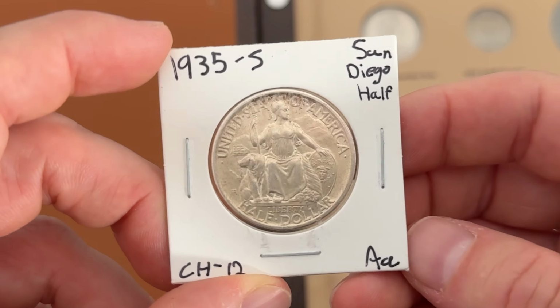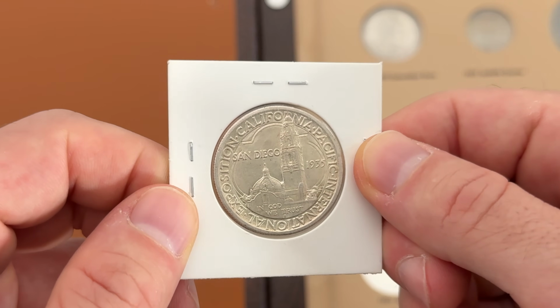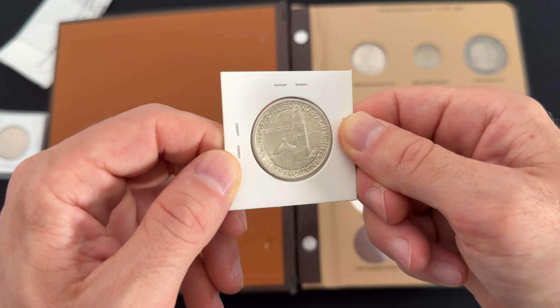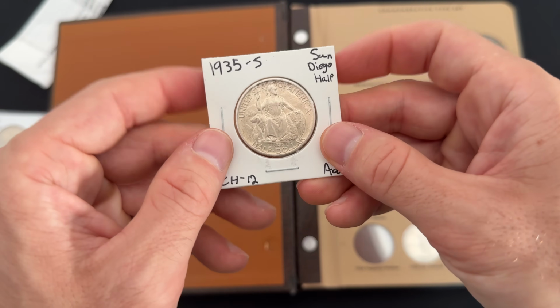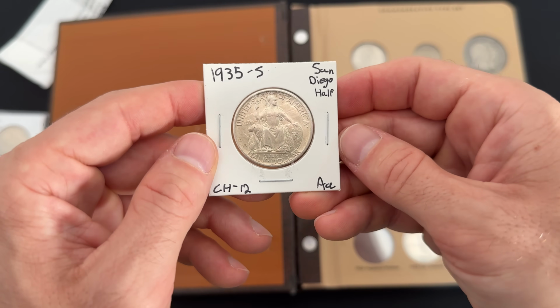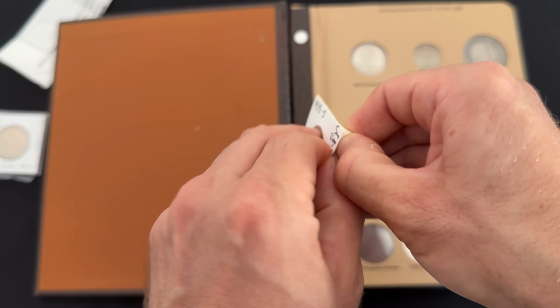San Diego half, this one is gorgeous. The ones that are related to California are just absolutely spectacular. Look at that. See what it says? California Pacific International Exposition, 1935, San Diego. And this one's in spectacular condition. Absolutely spectacular condition. I was able to pay in credit that I've earned from referring people.